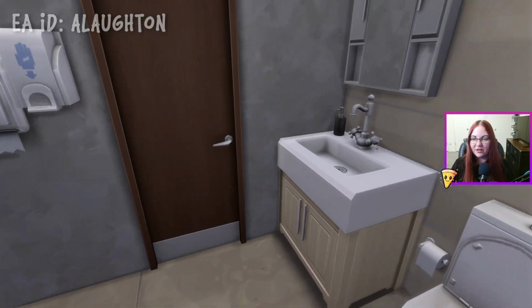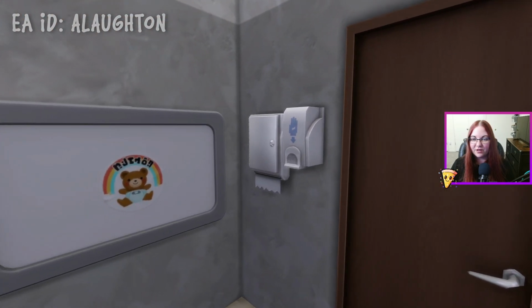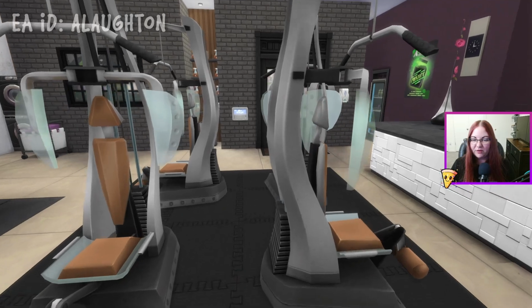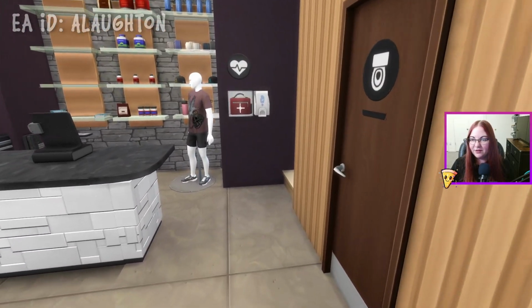Holy cow. I've literally screenshot like 5 things that I'm going to be sharing on the Facebook group that I'm in of like, look at my friend's stuff.